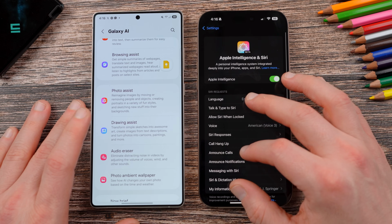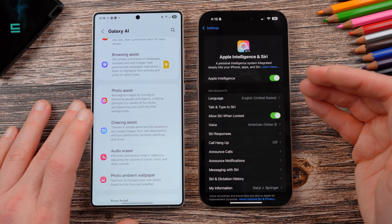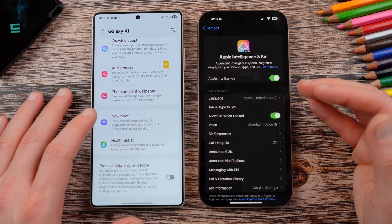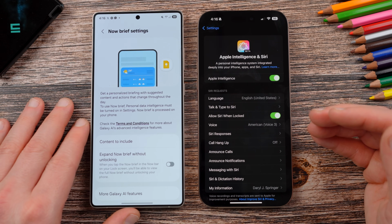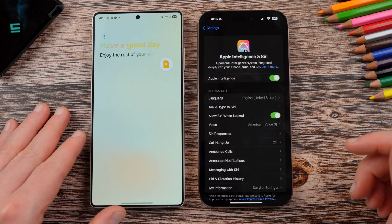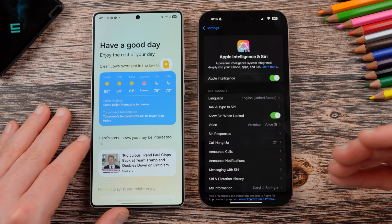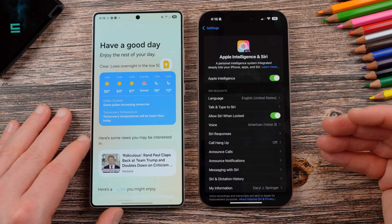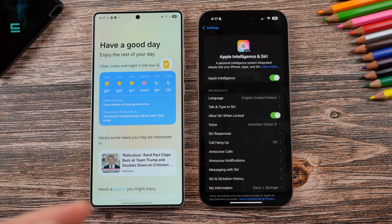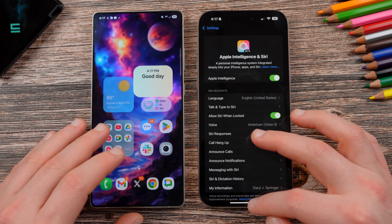So they have some things built into Apple Intelligence, but in my opinion, some of the things that Galaxy AI has, particularly Health Assist, Now Brief, this is a new feature with the Galaxy S25 series where you can get a summary of your day that has personalized information to you. Samsung is just coming up with great AI features that improve your quality of life and also just give you a better experience using the device on a daily basis.